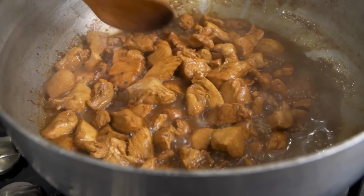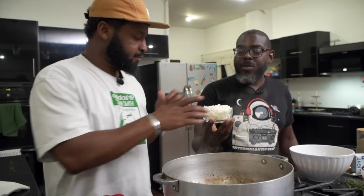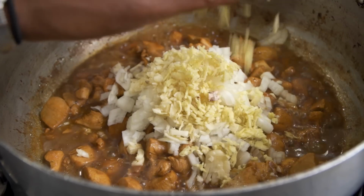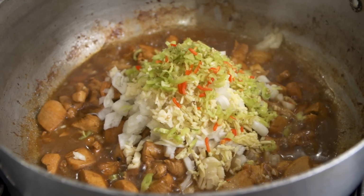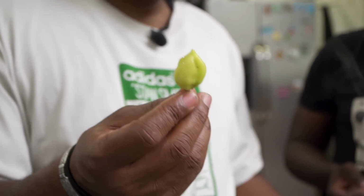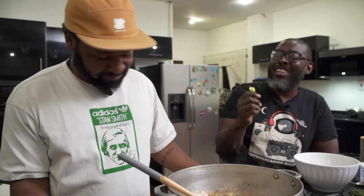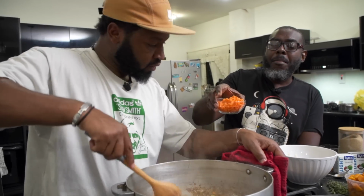All right. So now we can start adding all the aromatics that will start to build flavor into this. So onions for sure, garlic, ginger, pimento peppers. These are not hot at all. It's just for flavor. So these are the pimento peppers. I mean, you can just bite into it. There's no heat. Literally just for flavor. Have some carrots here.